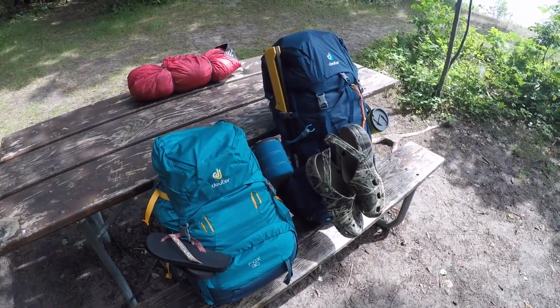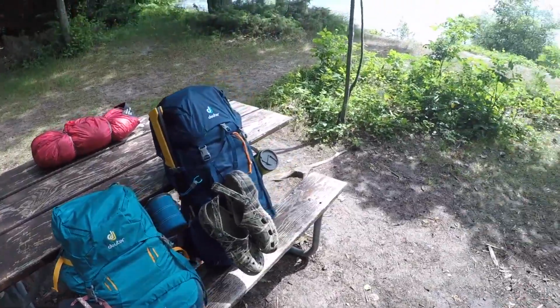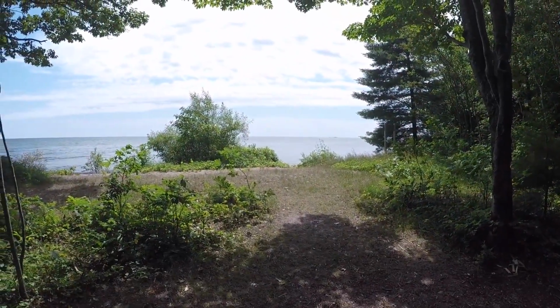So after breakfast, we just hung out a little bit and got all packed up. We're all cleaned up, packed up. Got the campsite all nice and clean. And we're gonna head back on the trail.